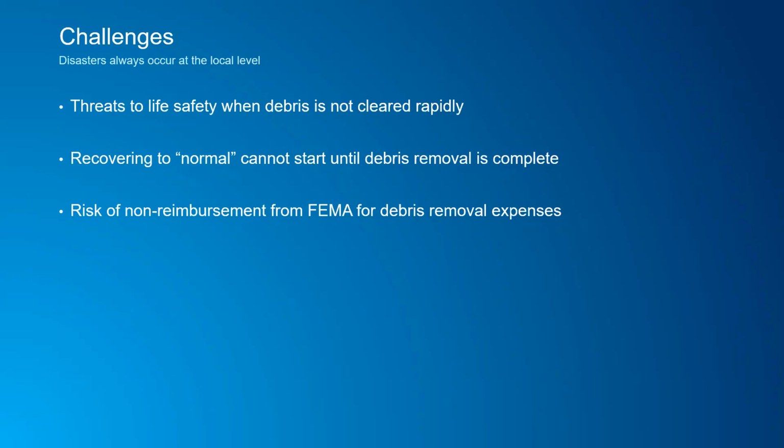A slow debris removal is going to slow the entire recovery process. So we can't start rebuilding, get your house back into a livable condition until the debris is gone. And so anything that slows down this process slows down the rebuilding and turning that around so we can move forward.